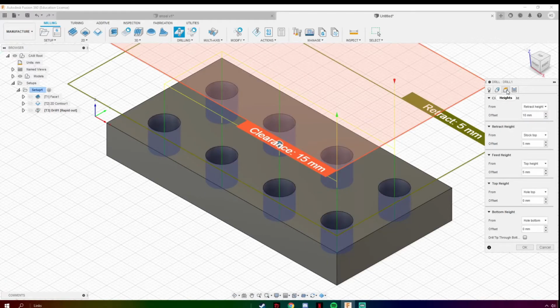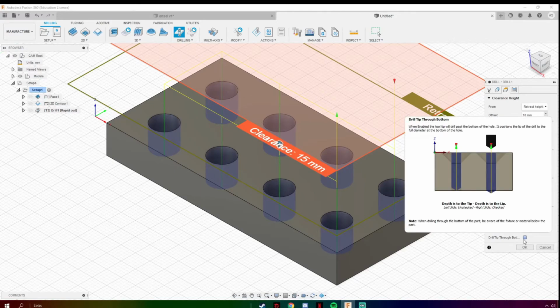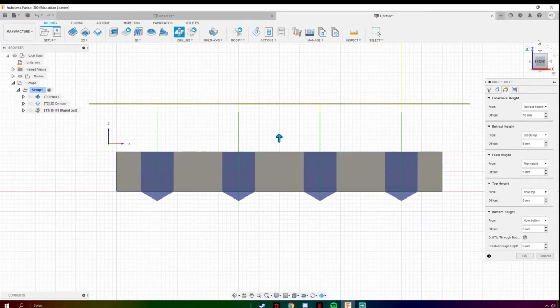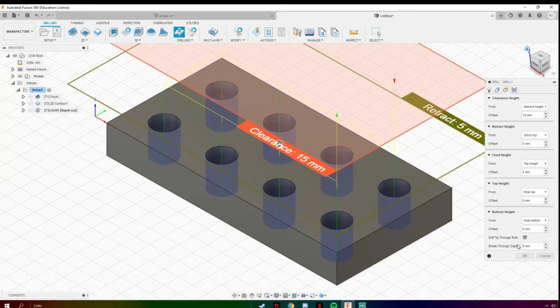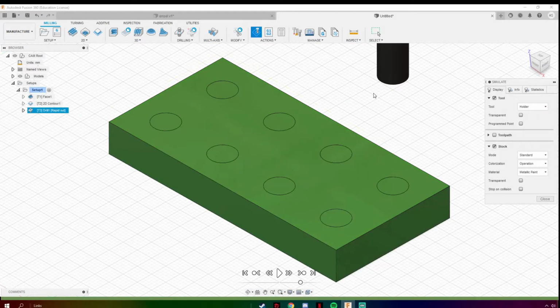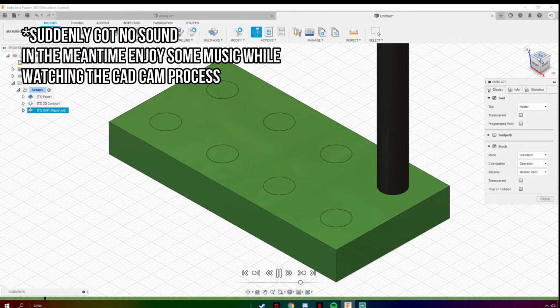Okay, so nothing to change on height. Okay, this one, bottom height. We just take the drill tip through bottom. Okay, so you can see we cut all through the end cell. Just press OK, and then we simulate. Let's see if our hole is made.